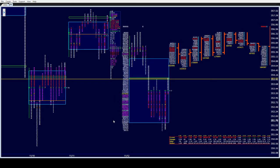So again, what's been played before affects what happens next. Two things in a row, days in a row, did the same thing. Destinations for tomorrow: well, it's a double distribution day. We use J's high, single prints, 353.89, get filled at 354.23. First destination on the upside.